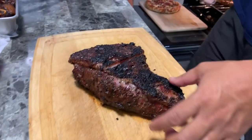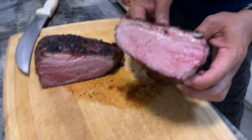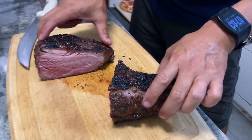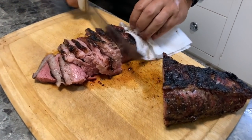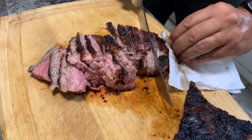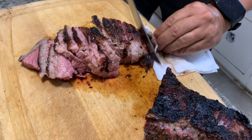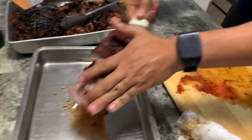Alright. This is smoked. Oh, look at that. I told you. Bam! So reverse here. This is smoked for hours. I wish you guys could smell this right now. It's ridiculous. That looks good. Alright, here we go. Is that fish? No, no. This is all steak. This is smoked tri-tip.